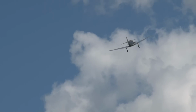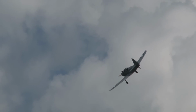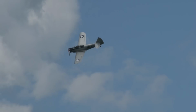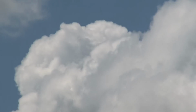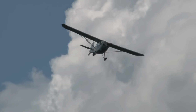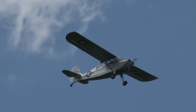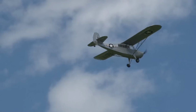Featuring a Continental R670 7-cylinder radial with 220 horsepower. Believe it or not, this engine was also used in World War II in the Sherman tank. That's what powered it. For those of you who think that riding in an open cockpit airplane on a day like today is a good thing, you're exactly right. It's flying a convertible. And here comes Rich Wallen with his airplane.